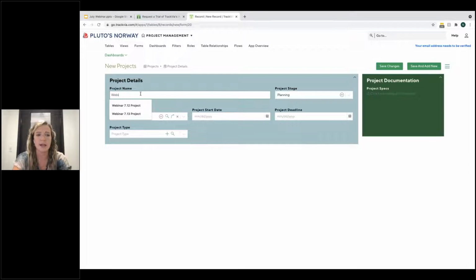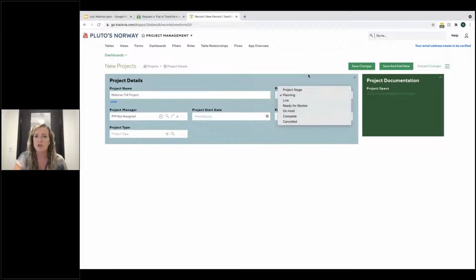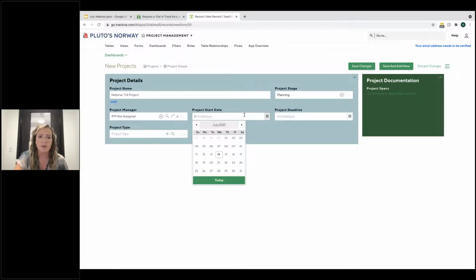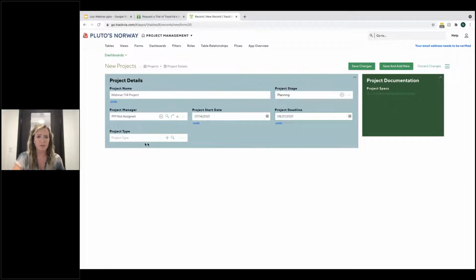So let's give it a project name. We'll say it's the webinar 714 project. We can see here we have a default value, so we're in the planning stage currently. We can change that if we want to, but we'll leave that there for now. We have a project manager not assigned. We can say we have a start date of maybe today, and a deadline, maybe the end of August. We also have this field here for project type.